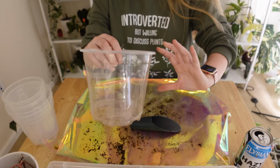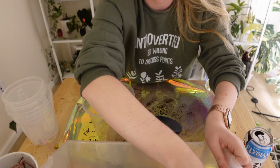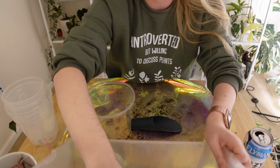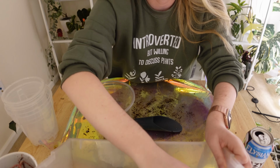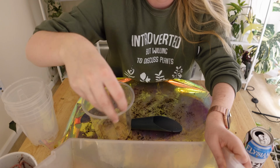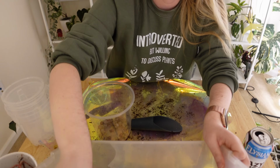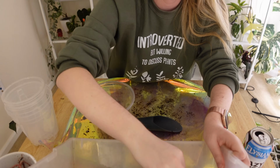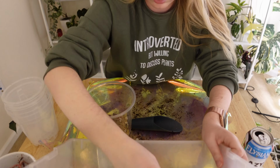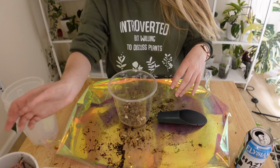For the next one, I'm gonna use this, I think it's a 6-inch, I believe, and I'm just gonna pick out all the big chunks of leca that I have in my mix. Usually I don't have this in my potting mix, I just happen to have it because I reused it from another repot that I did. So just fast forward this part. Okay, so I have a nice layer of leca on the bottom.